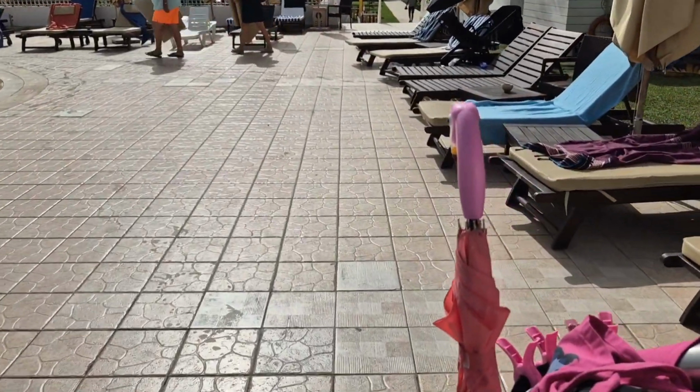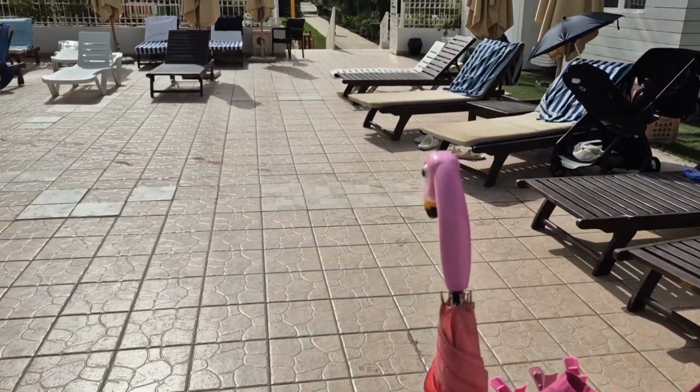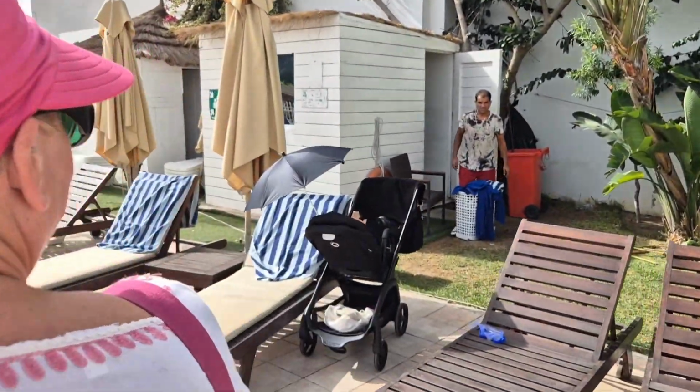Because your towels might be removed. And it's just a bit mean, isn't it? And rude. If you're going to the beach, go to the beach. If you're going to be by the pool, be by the pool.